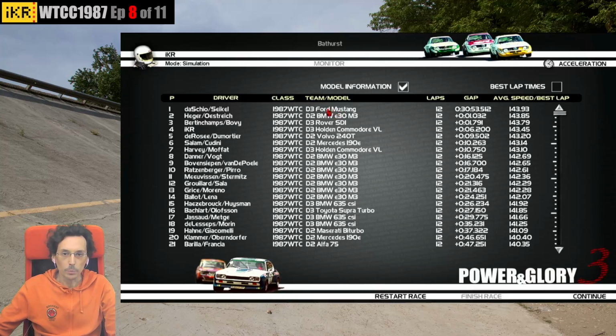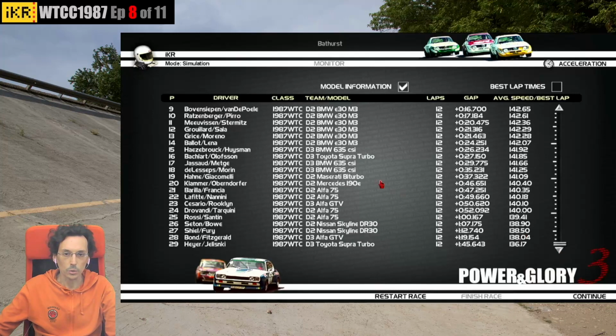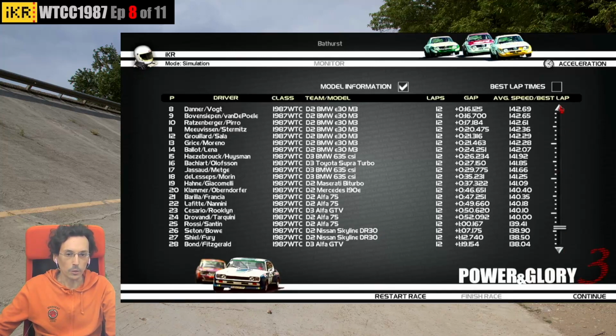And so we close with the top 10. So there are 20 points for, they were 20, I don't remember. Anyway, Ford, BMW, Rover SD Hybrid in Champ Bovi, as with the Holden Commodore, beating Volvo 240T, the Mercedes 190E, the Holden Commodore DL, BMW, BMW, BMW, then a set of BMWs fulfilling all the medium ranking, just a Toyota in between, then the Maseratis, Mercedes, Alfa that were the less powerful cars, Nissan Skylines always at the low end of the classification, but everybody completed 12 laps.